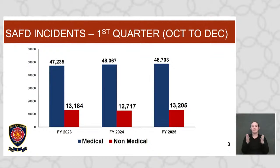Next slide is SAFD incidents for first quarter, and that's October through December of fiscal years 2023 through fiscal year 2025. So in this slide, looking at the first quarter of each fiscal year, we do see a similar trend. Medical incidents continue to increase year to year, with non-medical incidents remaining relatively stable.